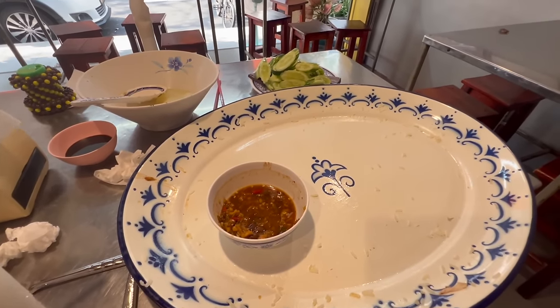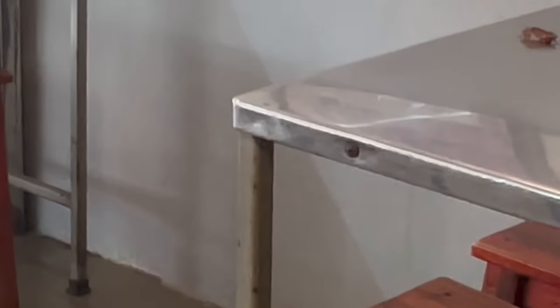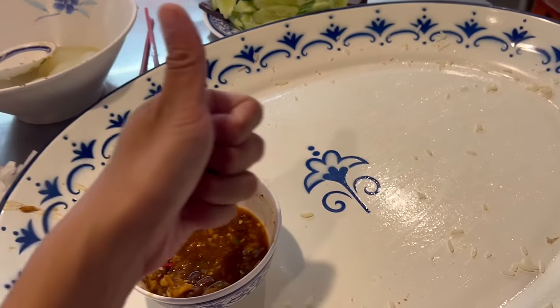Delicious, but yeah, I was definitely afraid of bugs. There's just the cockroach chilling over there. It's okay. I focused on it and we finished it in 15 minutes.